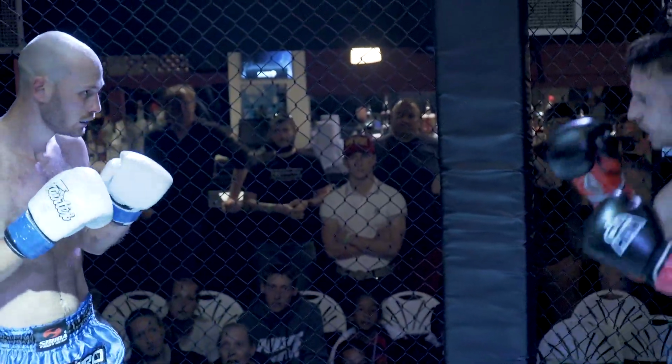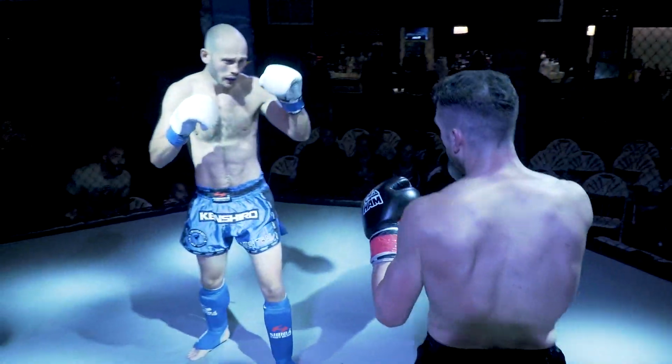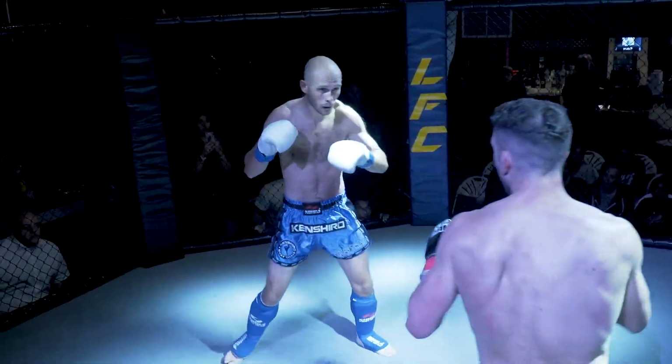Some nice knees at close range from Brand as he separates, but he's got to lift that lead leg up and check it with his shin so the full force of that power doesn't go through his legs. He's skipping back ever so slightly. That's another way to defend that. But as you saw, O'Dwyer was able to target that rear leg.